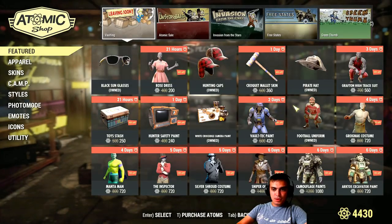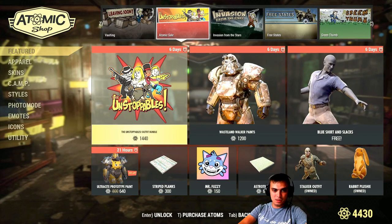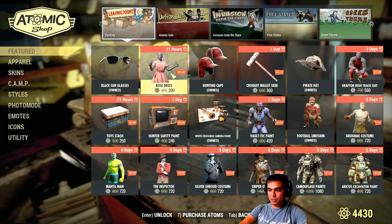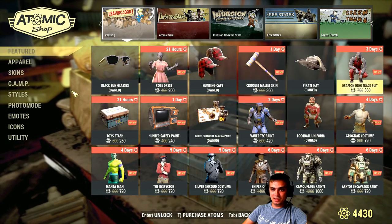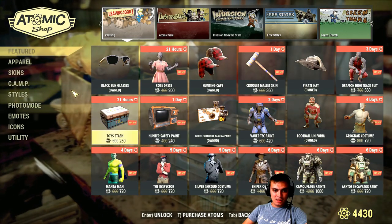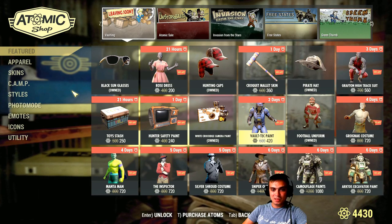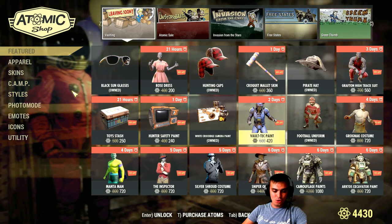Atomic Shop. Alright. Actually, you know what? I'm gonna cover this as well, because this has to do with this. By the way, I just saw it in the patch notes over here on my second screen accidentally. Then we got the Vault Tech Paint. 420 atoms. No, thank you.